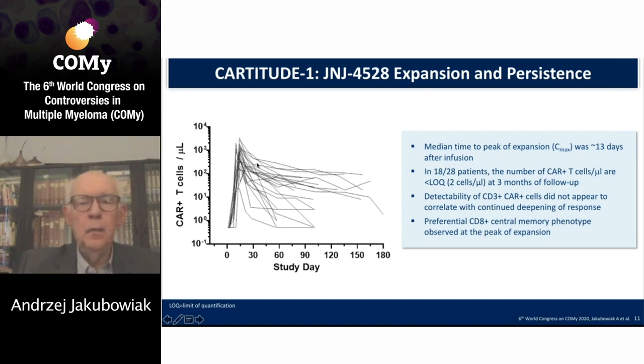At peak expansion, preferential cells were central memory CD8 positive cells. And we provided more details of the profile of CAR T cells at infusion, expansion, and during treatment at our translational ASH 2019 oral abstract.